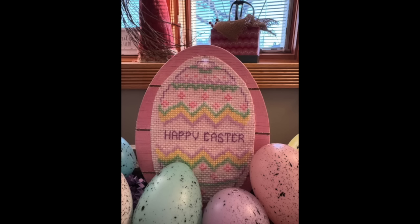And she recently shared a finish, an Easter finish, and she got a wood form, I think it was a pack of two, she said, from the Dollar Tree out there. And then she mounted this adorable stitch that she got from Stony Creek Collection in 1990 called Happy Easter. And I want to show it here so you guys can see it. It's absolutely wonderful.